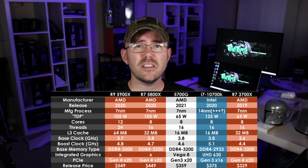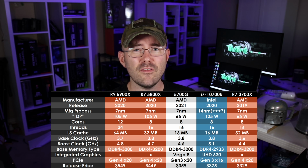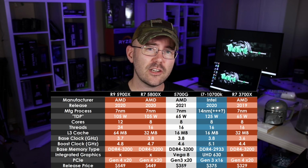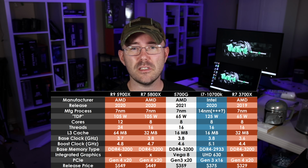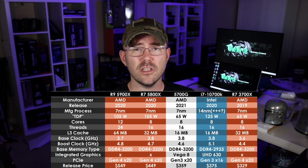However, let's compare against the older Intel and AMD parts. The 5700G is a lower power part than the Intel, but it doesn't have as high of a boost clock speed. AMD's older part sports more L3 cache, but with lower clock speeds. Keep in mind, this newer part is also a bit more expensive, so either of these processors could still be a great value contender. More on that towards the end of the video.